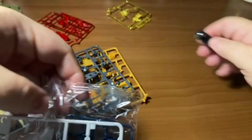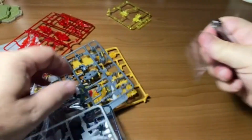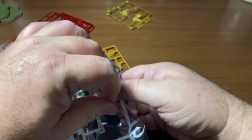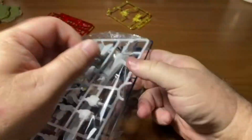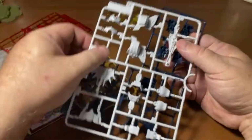Okay, this one's a little bit harder to open. Oh, dear merciful. What in the world? That's crazy. The bag was made out of Teflon for this one, evidently. Or galvanized steel. All right. So I got all the bags out. Now I got to rearrange these.